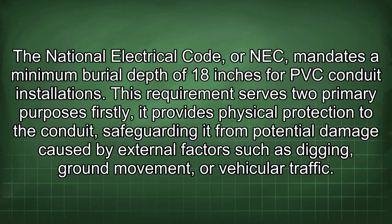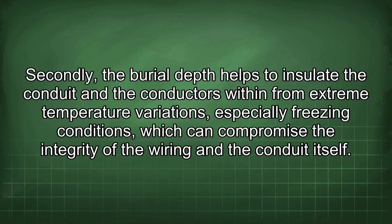The National Electrical Code, or NEC, mandates a minimum burial depth of 18 inches for PVC conduit installations. This requirement serves two primary purposes. Firstly, it provides physical protection to the conduit, safeguarding it from potential damage caused by external factors such as digging, ground movement, or vehicular traffic. Secondly, the burial depth helps to insulate the conduit and the conductors within from extreme temperature variations, especially freezing conditions, which can compromise the integrity of the wiring and the conduit itself.